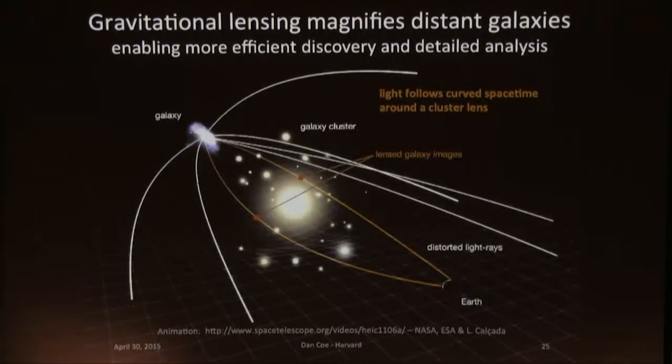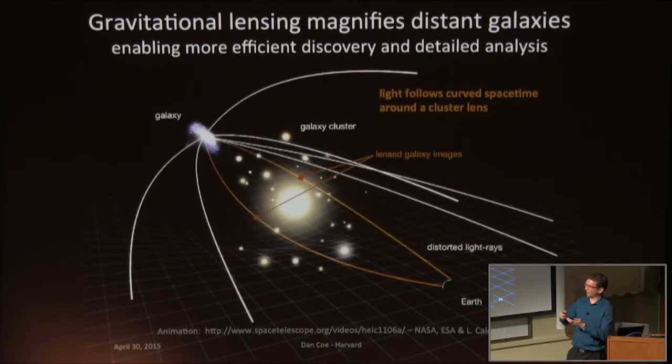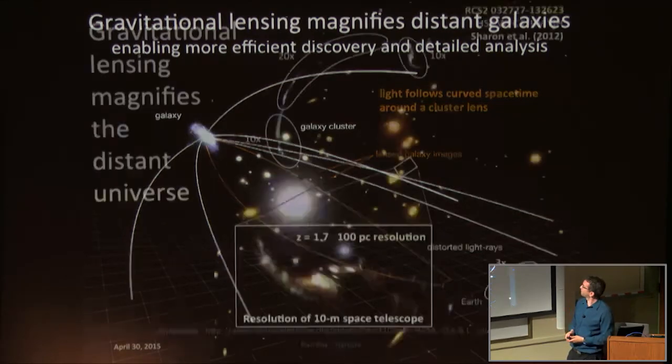So let's dive into gravitational lensing. I've talked about how you can probe these fainter magnitudes with the power of lensing. You see this galaxy cluster curving space-time, so that the images from this distant galaxy follow the curves in space-time, and they're magnified by this gravitational lens. These enable more efficient discovery and detailed analyses of the high-redshift universe.